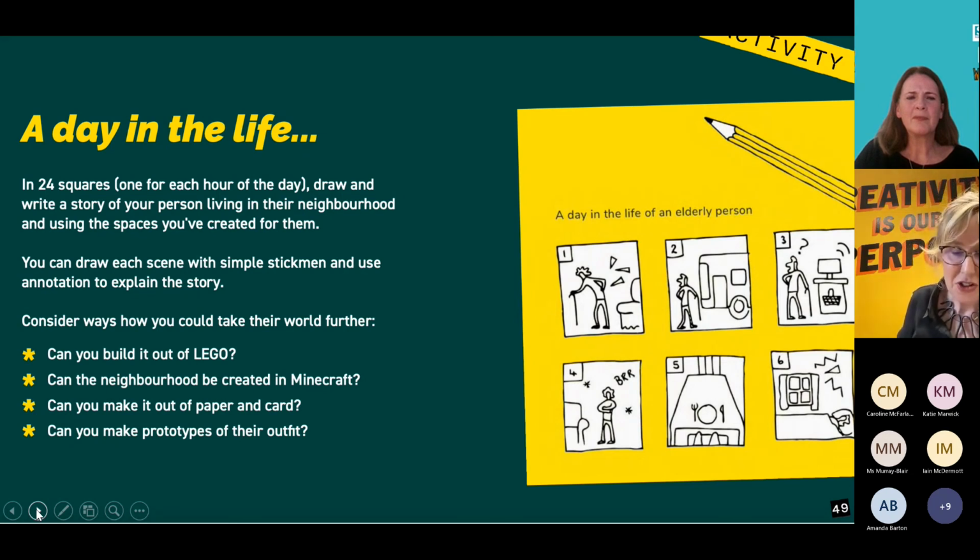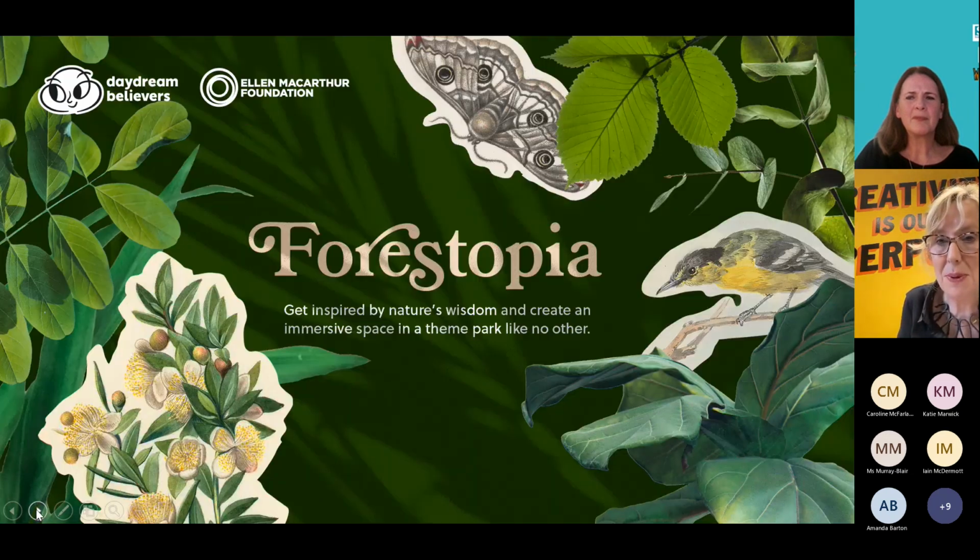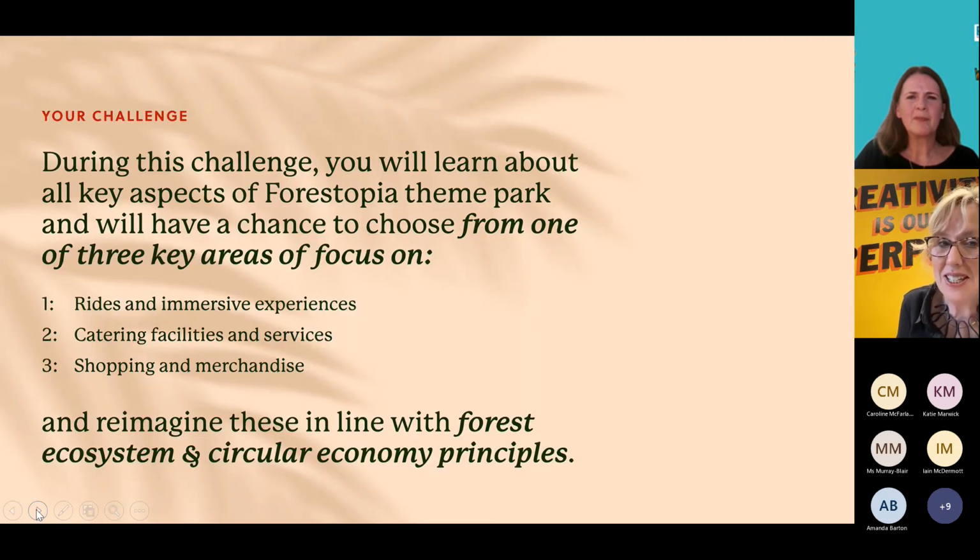So just quickly, to Forestopia, you'll see then, as I said, it was created by the Ellen MacArthur Foundation. If you go to the next slide, it is a little bit learning by stealth. The kids get really excited thinking it's all about theme parks, but actually they're learning about circular economy. They choose either the rides, the catering, or the shopping.